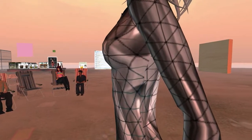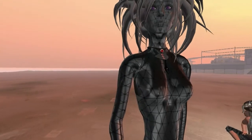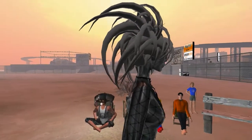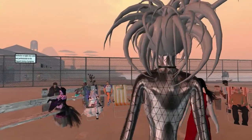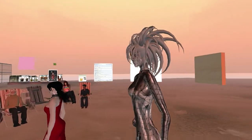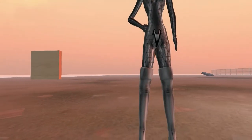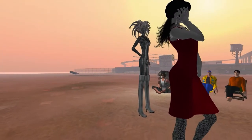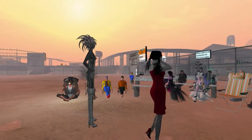Thurza says she's working on an alternative for alpha layers because we know they don't work too well. Nara doesn't even see the dress. Thurza says she's working on glitch layers. Nara says nice boots. They take time, but Thurza says they are worth it in the end.